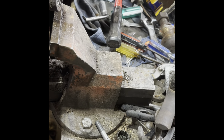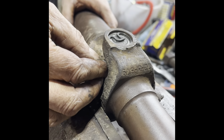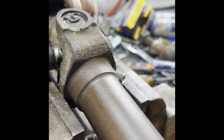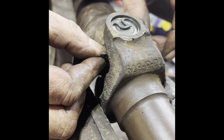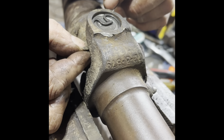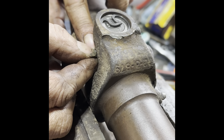Always put these in last. They do make U-joints that are greasable through the cap. Mixed feelings about that. Depends on what you're doing with the vehicle, I guess. In my experience, if you spend a lot of time in the woods or you're off-roading a lot, those caps get, or those grease zerks get knocked out. That does not want to start in there.